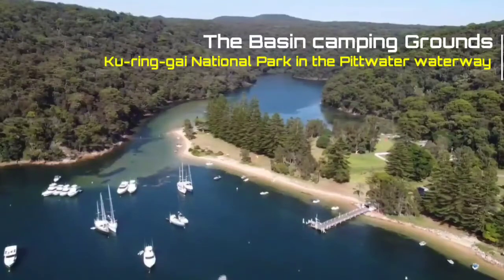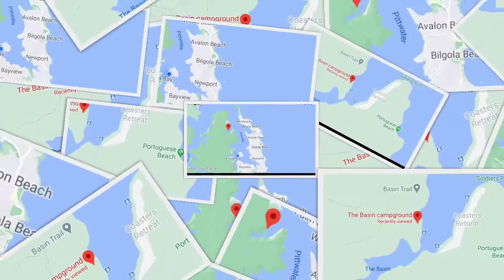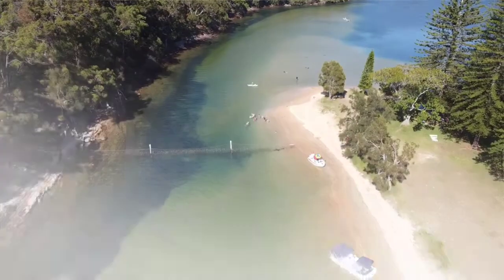So this is the Basin Camping Grounds in the Ku-ring-gai National Park in Pittwater waterway. Here's the map location. I suppose you can call it just back from Whale Beach or Palm Beach, behind Palm Beach in the National Park where the red dot is located. And it's a great spot for families, and you can actually camp there, but you have to get a barge in. I'll review that later.